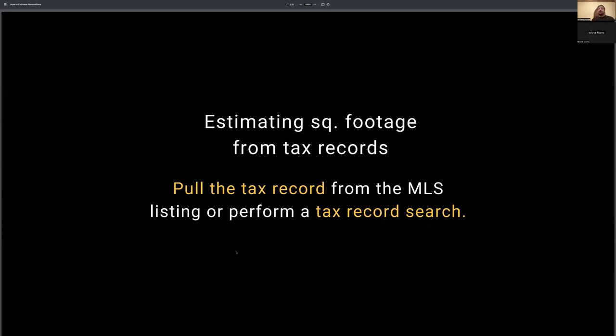Estimating square footage from the tax records. You can pull the tax records from the MLS listing or perform a tax record search. Again, I don't think you need to go this far. If you're buying something on the market, you can look at the size of the property and see what's in the public records. If you're buying it off the market, generally what's in the public records is correct, but you can do a quick measurement. You don't have to back your way into figuring out the square footage based on the tax records.